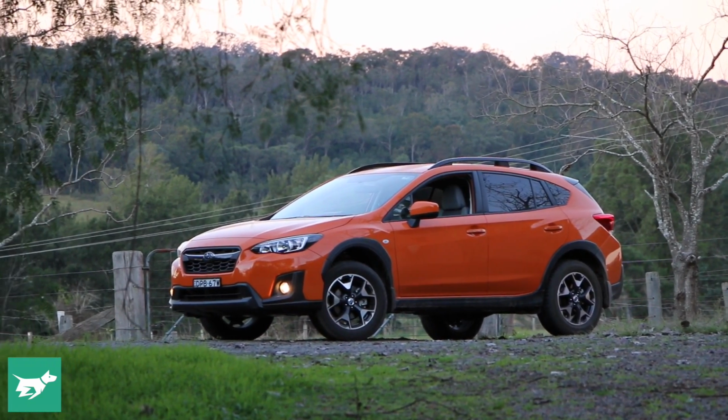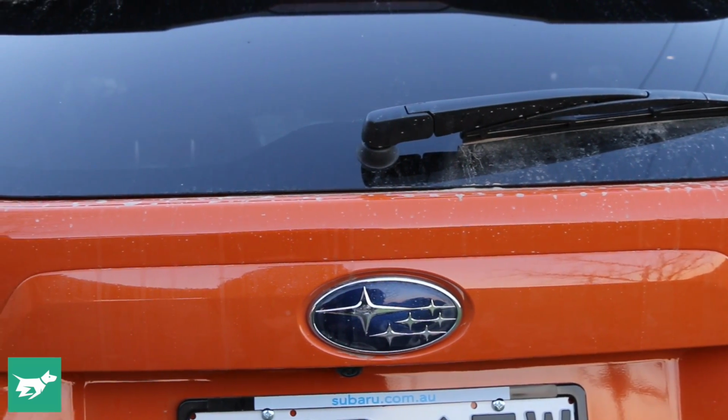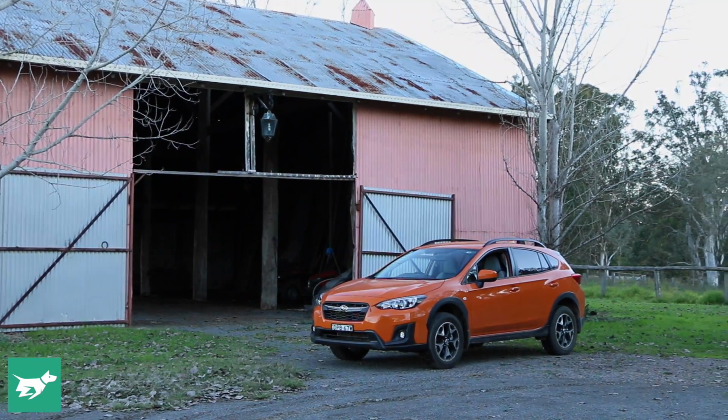The great handling and excellent ride quality deserve a much better engine. The XV could just about be the perfect small car with a torquey little turbo. Whether it gets one is another story, but I genuinely hope that it does.